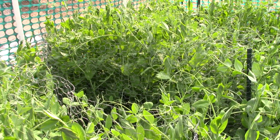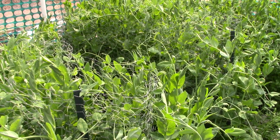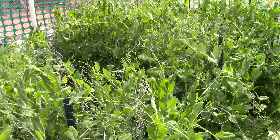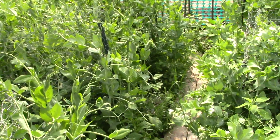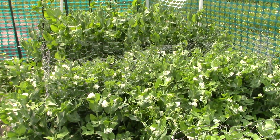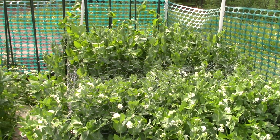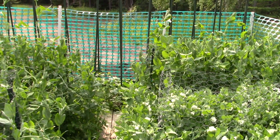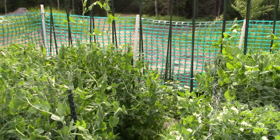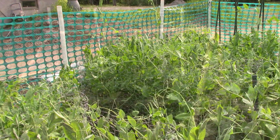Again, I have not gone in here to weed this bed. When you sow peas densely, they really do a good job of choking out the weeds. You can see there's a few weeds on the edge, but it doesn't seem to affect their production or their growth in any way. And the bean plants on the end are just starting to wind their way up the poles, but they take a bit to get established.